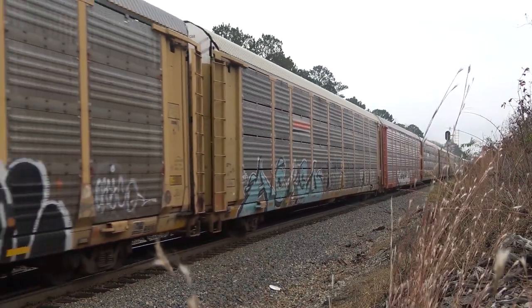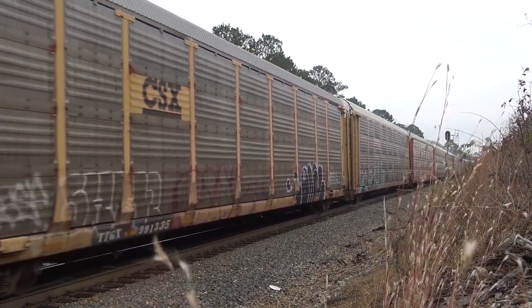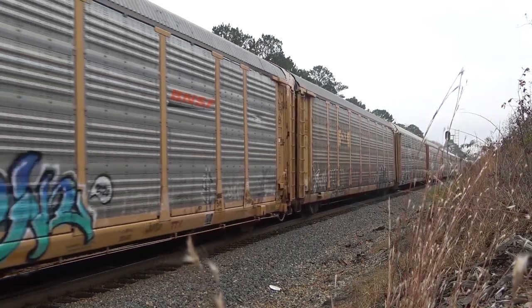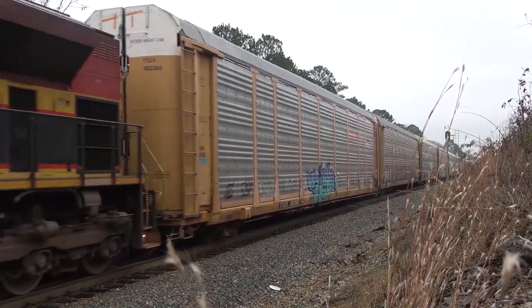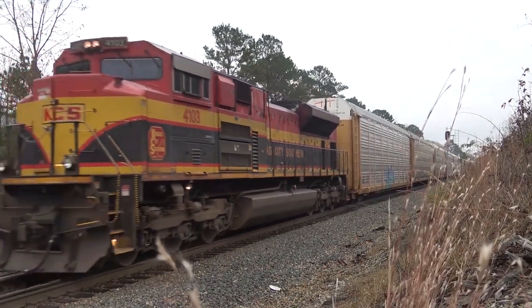At control point North Rich Mountain, our northbound is set in the siding as the DPU clears. This siding is just by the actual summit of Rich Mountain. From here, southbounds have concluded their battles with the grades and can ease off the throttle a little bit as their trains can glide through the downward grades.